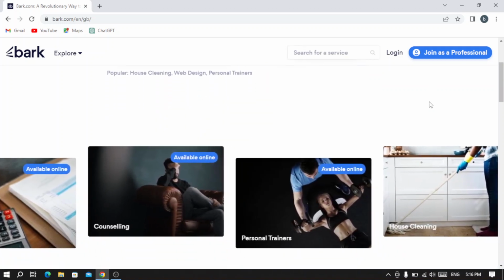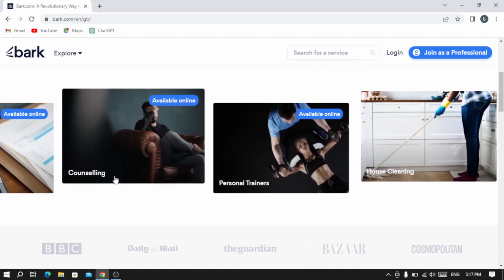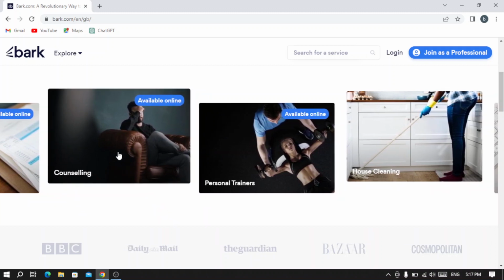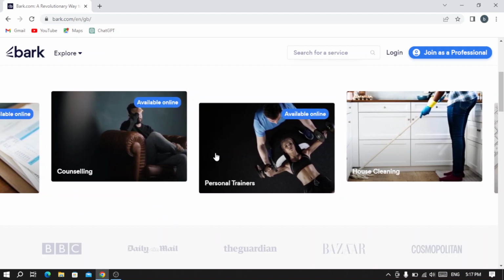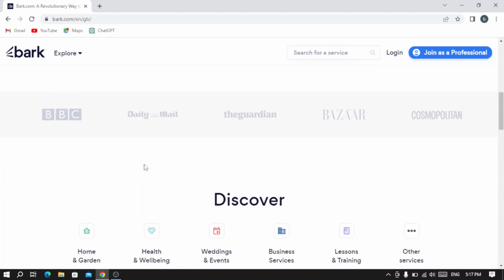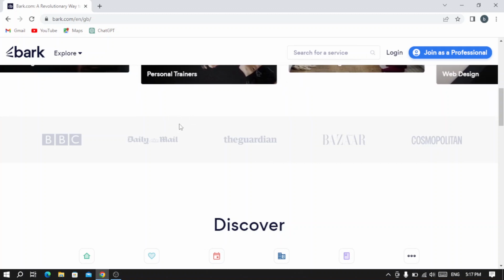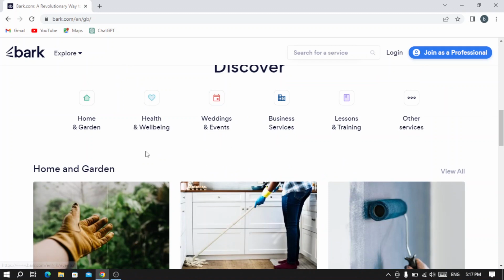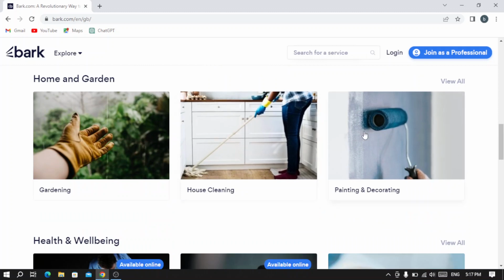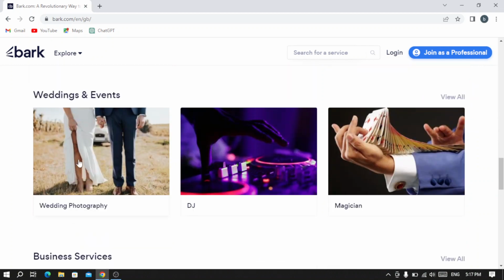So as you scroll down, you can see the available online freelancers. As you can see here, you have some counseling. You can see the available online counselors and the available online personal trainers and the house cleaning and so on. And here you can see the sites that trusted this platform. You can also discover some categories like home and garden, health and well-being, and you can view all the jobs that exist in this platform.